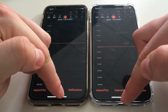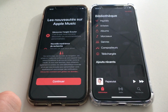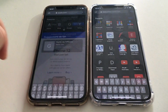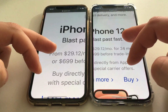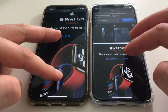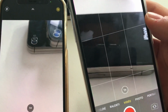Next, calendar, the same. Maybe the iPhone X is slightly quicker, just a fraction of a second. Let's try to open music. The same. Web browsing, let's go to apple.com. Okay. And zero difference. Let's zoom it in. Everything nice and smooth on both phones. No differences here. Both are using the same OLED panel, and even if the iPhone XS has a better processor, you won't be able to notice all this power in real day-to-day usage.